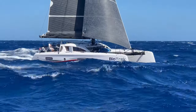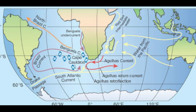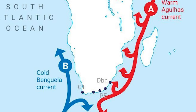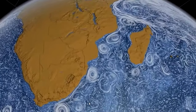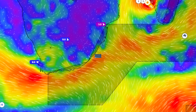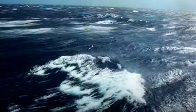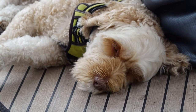This is known to be a challenging part of the world to sail, a challenging part of the Indian Ocean. That's because of the Agulhas Current, a strong current that's traveling down the coast of Africa at 4 to 5 knots. And there are also some southerlies coming up from Antarctica, and when you have wind against current, you can have very dangerous waves. We left Mauritius from Port Louis and had a very uneventful sail to Réunion.